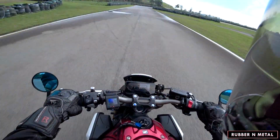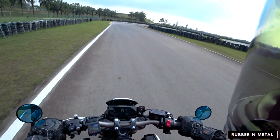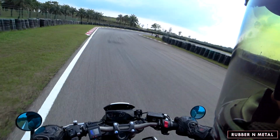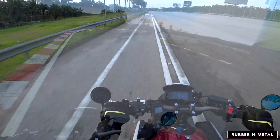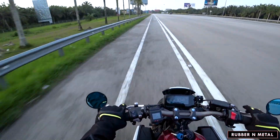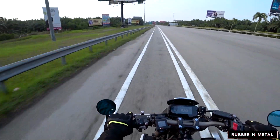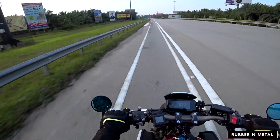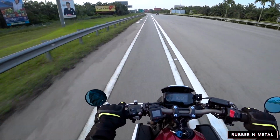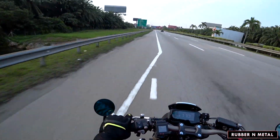And it rained in between the lessons, and the track ended up being a bit damp. Even on a damp track, it still did not give any slide at all, which was very surprising to me because I expected the bike to slide a little bit, especially during hard braking. But yeah, it definitely gave me a lot of confidence during the whole session.